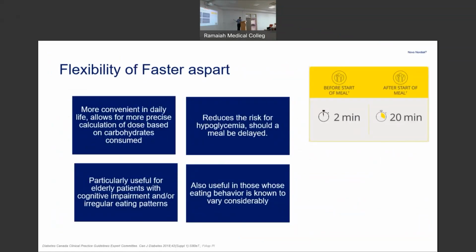So flexibility. Insulin aspart is more convenient in daily life, allows more precise calculation of dose based on carbohydrates consumed. So once the patient has consumed the food, you can give the insulin. It's the biggest advantage. Reduced risk of hypoglycemia should a meal be delayed also, there is no problem. Particularly useful in elderly patients and patients with cognitive impairments.